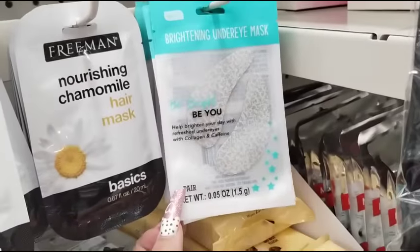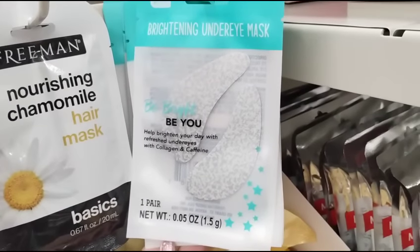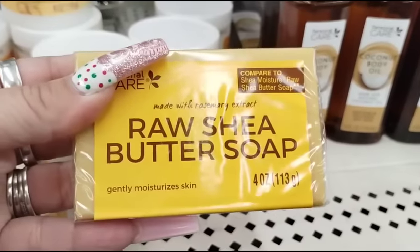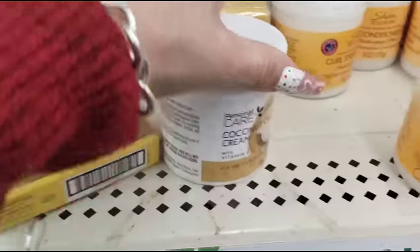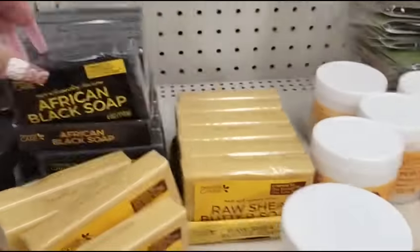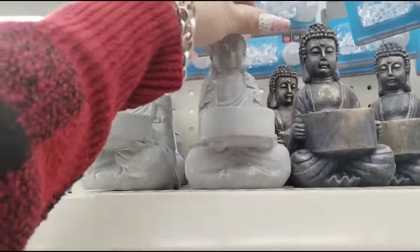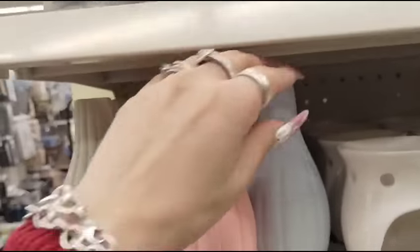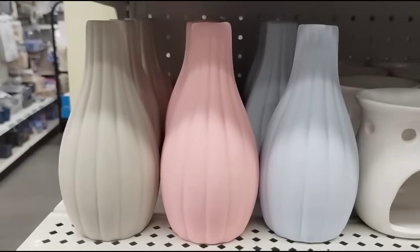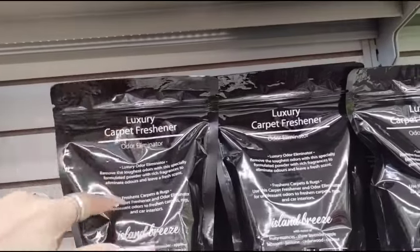These are new by Be Pure, the Brightening Eye Mask, and that silver glitter. That's cute, too. They have the Coconut Body Oil. And then they also have the Raw Shea Butter Soap, gently moisturizes skin. More of the coconut oil moisturizing cream. So that's cool, I like that. And then they also have the African Black Soap. They also have, I think these are, oh, they're candle holders. These are new, I do like those. And they have these beautiful vases right here. Really, really nice. Those would make for a cute gift as well. Luxury Carpet Freshener Odor Eliminator and Island Breeze. This is 20 ounces, by the way.